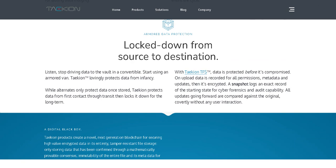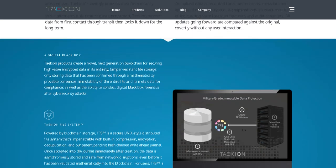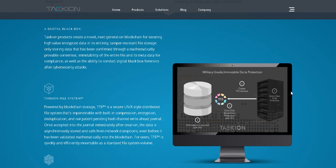Oh, there is some stuff going on. They actually have their own computers and stuff, like they are explaining.